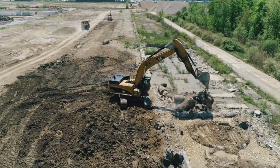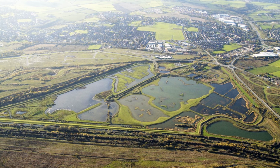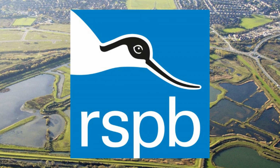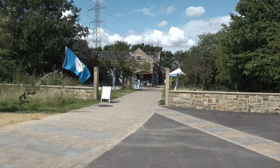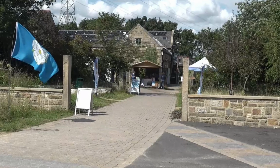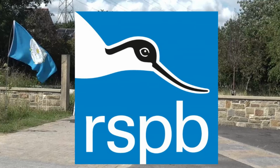It was always intended that the reserve would be run by a trust, but finding one was not easy. The Wildfowl and Wetlands Trust withdrew in 1994 and the RSPB turned down the opportunity in 1997. Word got around about this exciting new development, and at its unofficial opening in September 1998, 1,500 people toured the site. The official opening was in 1999, and the RSPB took over the reserve in 2003.